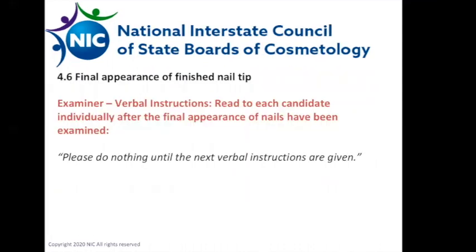At that point, your examiner is going to walk over. They're going to pick up that hand with their gloved hand. They're going to run their finger around the free edge of that nail tip. Does it grab that glove? Is it smooth or is it even? They're going to look and see, is there adhesive on the cuticle or the surrounding skin or even on the hyponychium? Does it fit from sidewall to sidewall, or is it too narrow or too short?